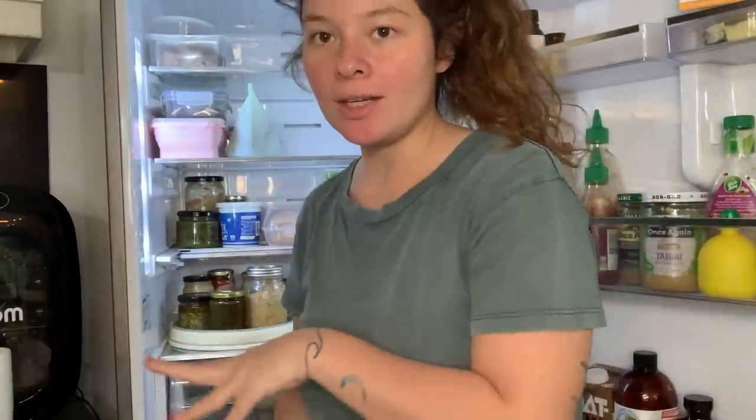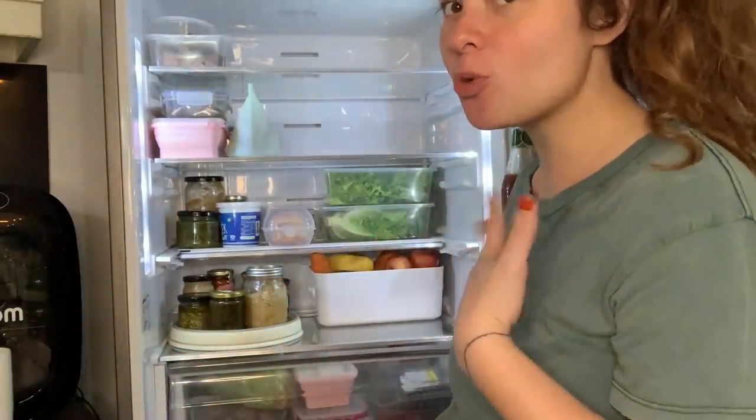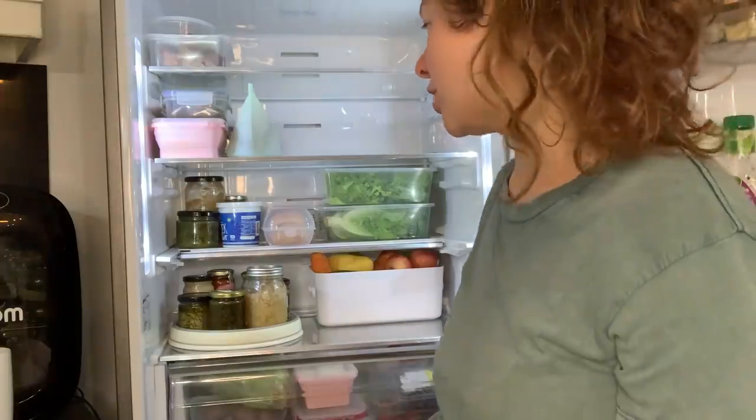Put everything that we already have back in and it looks so much better, so much neater, and so much easier to see everything that are needed to be eaten or cooked right away. Hi guys.